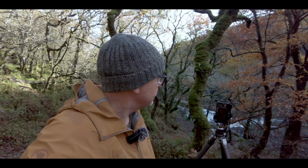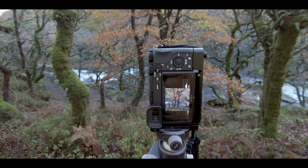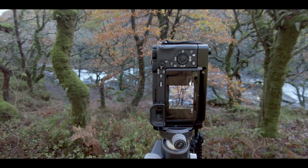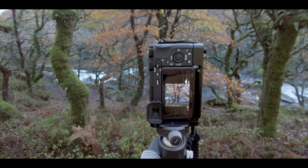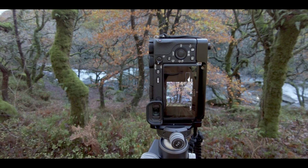So there's no light on this tree just here, but let me show you what I do like about it. As I said, there's no light on this tree, but there's some lovely orange gold leaves, and the background with the river running past has almost got a blue look about it, and the contrast of those two colours looks really nice.